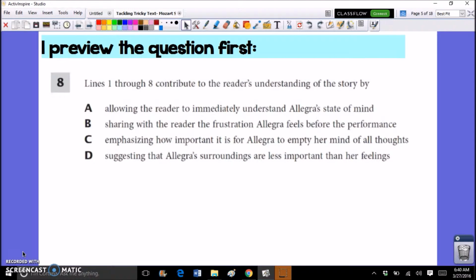All right, so question 8. Lines 1 through 8 contribute to the reader's understanding of the story by allowing the reader to immediately understand Allegra's state of mind. See, I already know that the character's name is Allegra. Sharing with the reader the frustration Allegra feels before the performance. I know the passage is about a performance. Emphasizing how important it is for Allegra to empty her mind of all thoughts. Suggesting that Allegra's surroundings are less important than her feelings.